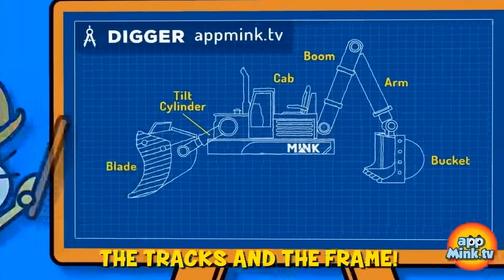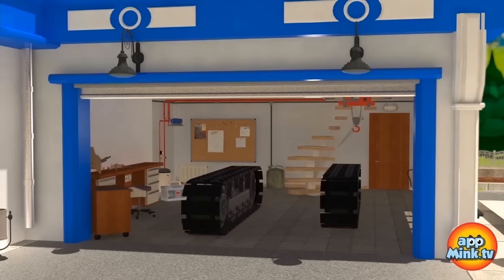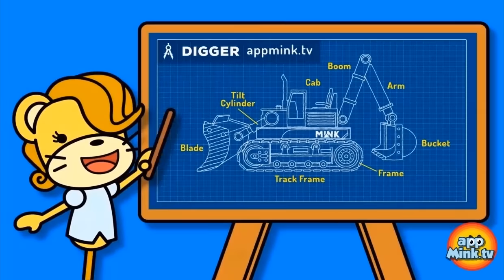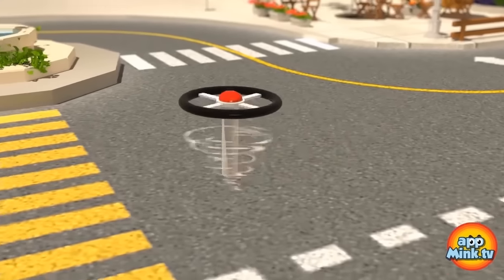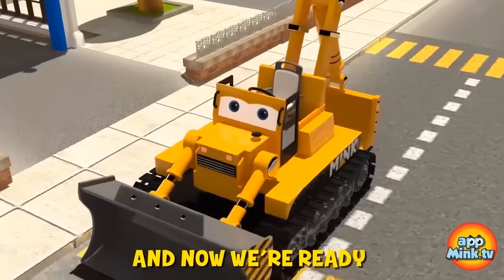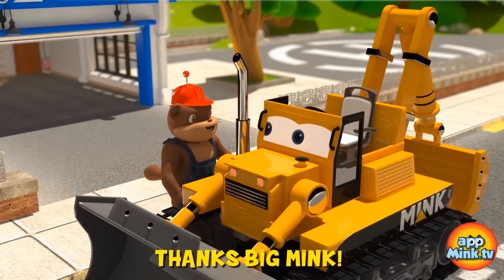And now, the tracks and the frame. Now we're ready to get rolling. Finally, the steering wheel gets to join. Ready to help fix the tunnel. Oh, maybe a bit more power first. Oh, you're forgetting something. What? Thanks, Big Mink.